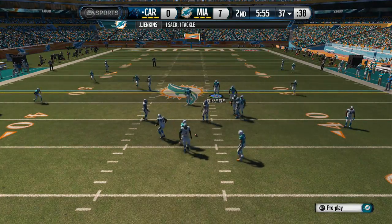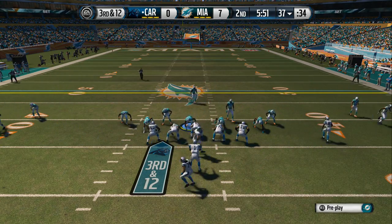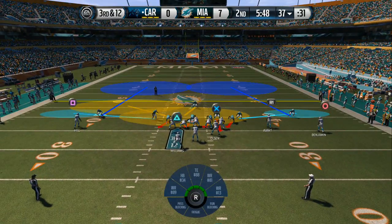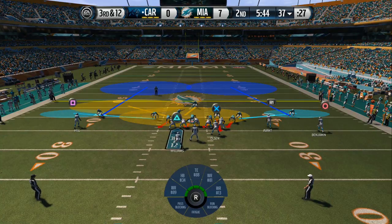Well, if your offensive line's not good enough just to stop the pass rush, then you got to help them out. How do you do that? Well, you keep the tight end in, let him be an extra blocker, and you tell your running backs to help out, too, blocking some of these defensive linemen.